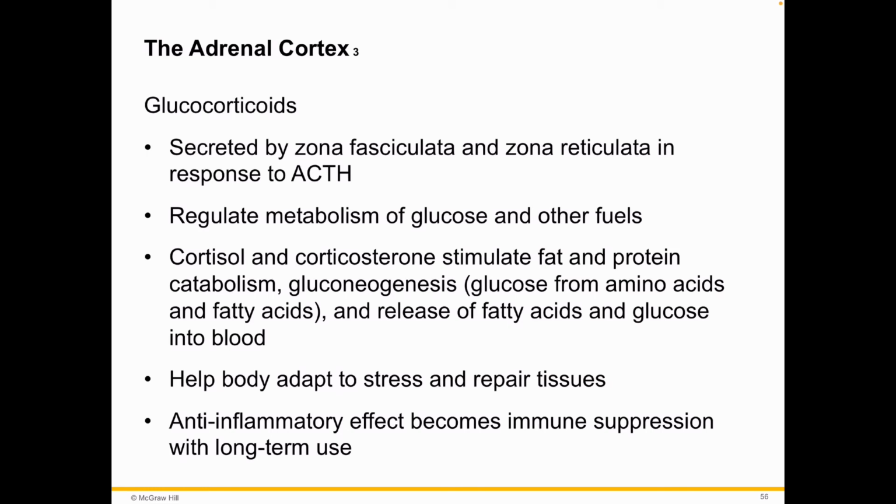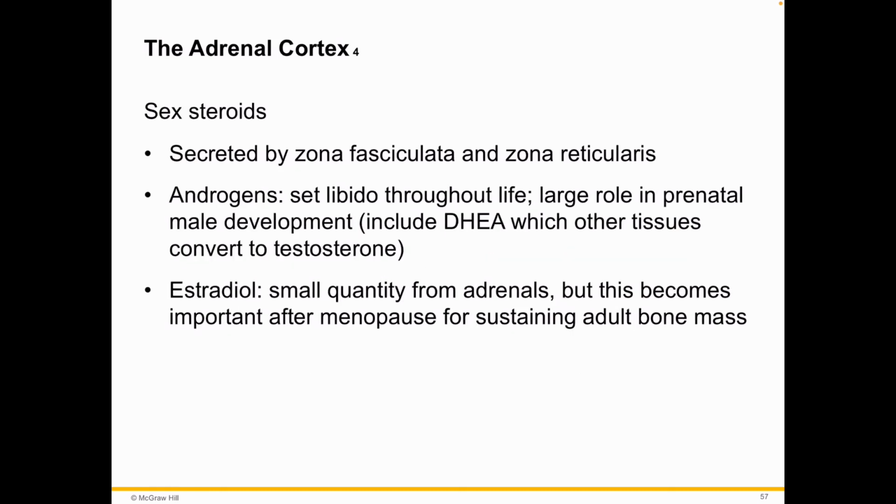Some of what we see is actually a reduction in the inflammation response because we're suppressing the immune system, and this can actually be problematic. So people with high overproductive adrenal glands might experience an anti-inflammatory effect because of this long-term immune suppression.